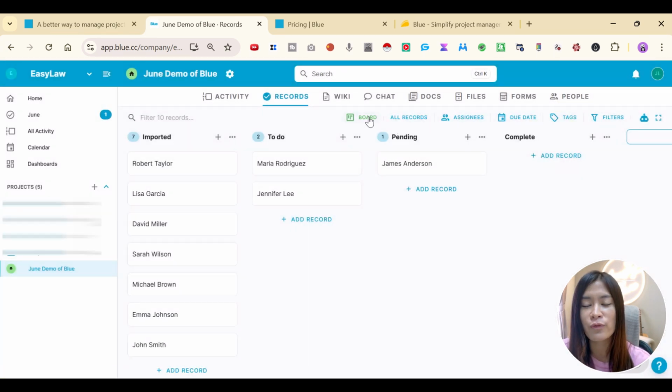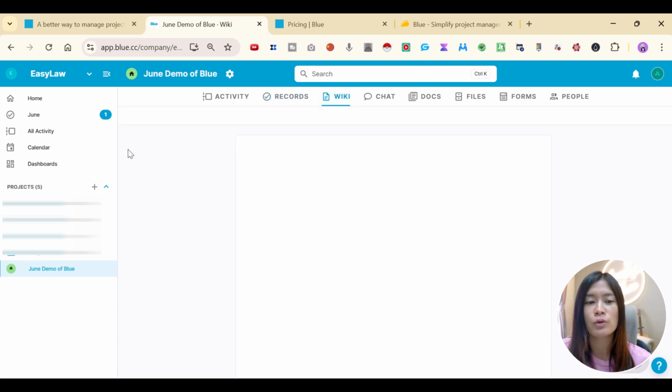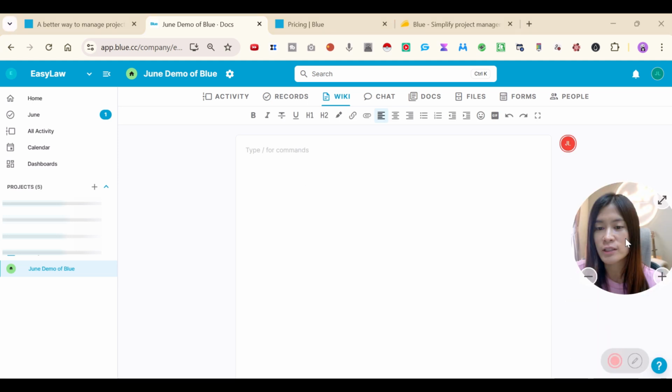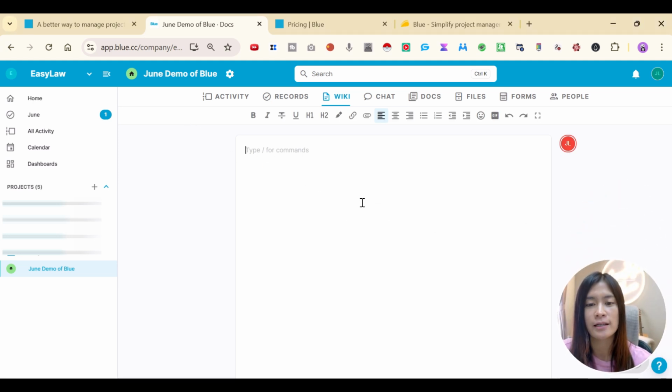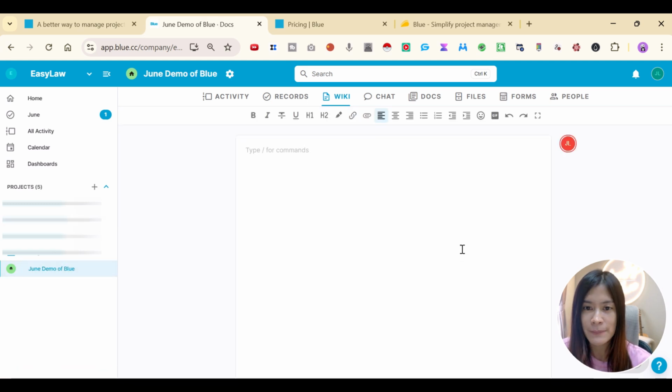And you can also view this in a calendar and map view. Calendar view is important, especially when I want to know when is my client's onboarding, etc. And also the Wiki, as I mentioned, you can keep it as a manual that you want to keep. Okay, this Wiki is the manual that you want to keep. And also, if let's say you want to chat with your teammates about a particular record, this is how you're able to do.